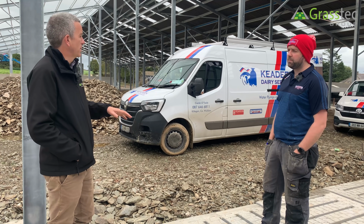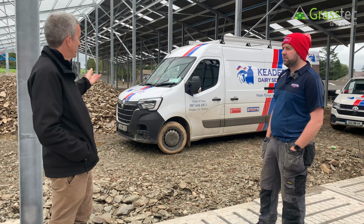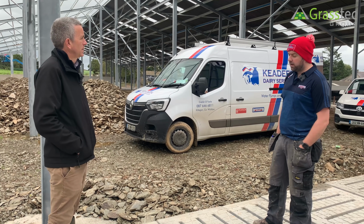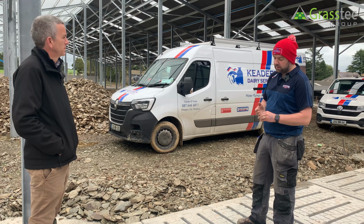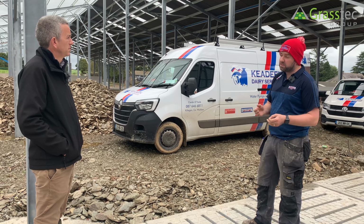Yeah. And what type of tanks do you install the aeration system on? Are you doing any lagoons, or is it all towers and concrete tanks like this? I'd say 80% of them are concrete tanks like this. We've actually won an open tank now to fit in the next couple of weeks, and lagoons as well. But it's mostly concrete tanks.